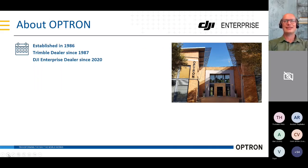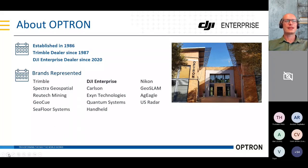Excellent. And then a little bit about Optron. Optron was established in 1986. We were the first Trimble dealer outside of the United States, which we're quite proud of. And we've been an enterprise dealer with DJI since 2020. So we're still young and fresh in terms of that, but we have a very healthy appetite and ambition to grow our relationship with DJI.